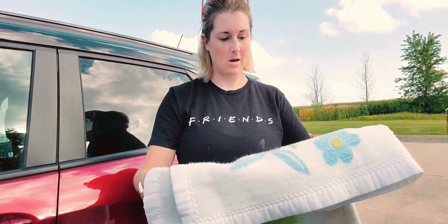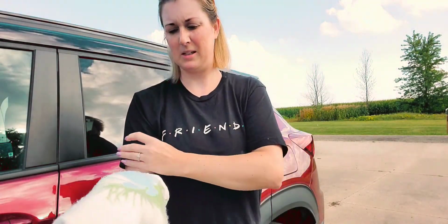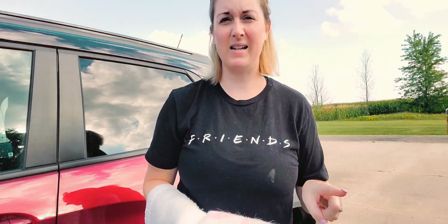Alright, baby blankets. I debated on this one because there is pet hair on it, and with this fabric it's almost impossible. But I'm going to buy it. Let me know in the comments if you guys have done this before.